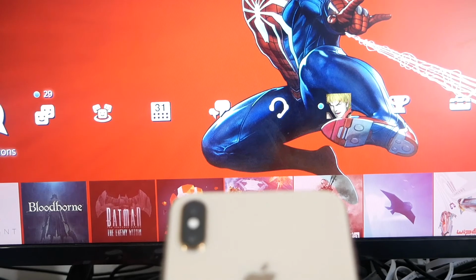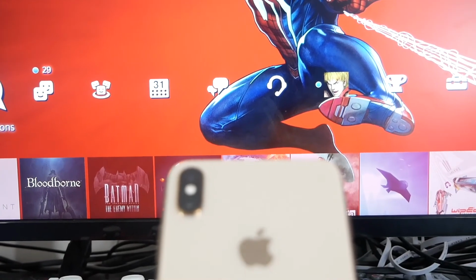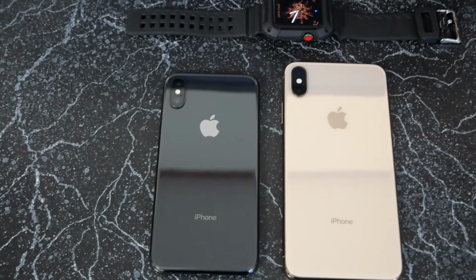The rear-facing camera on this phone is great, especially the portrait mode. Now, I don't use it that often, but when I do use it, the pictures come out phenomenally.